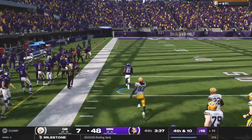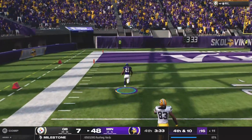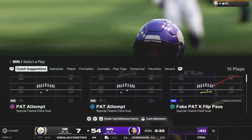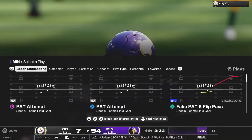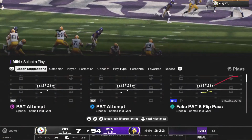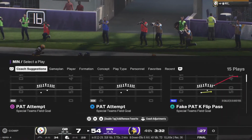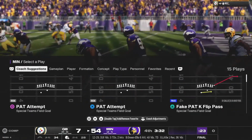He gets free. He's inside the 40. Inside the 10. And he's going to take this back all the way. Jarrett Stidham. Touchdown, Minnesota. What a spectacular take back for the score. You can stay in your own end zone and just take the touchback. Better yet, go the other way and get the touchdown.